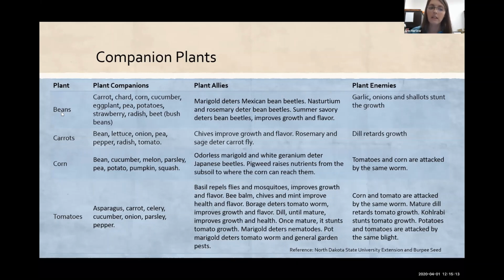So if you have a bean, you're putting in beans, things like carrots, corn, cucumbers are all great. The allies are ones that can help them, and then the enemies are things you don't want to plant with them. So for instance, garlic and onions will stunt the growth of your beans. Okay, so you don't want to put them in the same bed together. You're not going to have great success there.